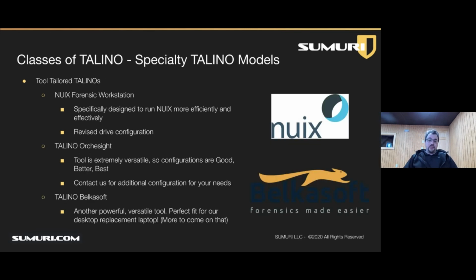For the classes of TALINO, now we move into specialty TALINO models. This means TALINOs that have really been tailored around specific forensic tools. The Nuix Forensic Workstation is specifically designed. I remember coming into the company and seeing the Nuix Workstation and being really impressed with the revised drive configuration that we use for that one. Just a lot more RAID configurations and speed designed to just crush casework inside Nuix. It's really a powerful workstation.